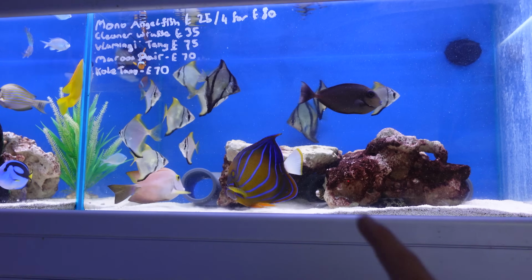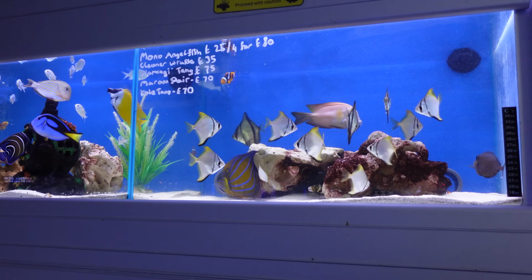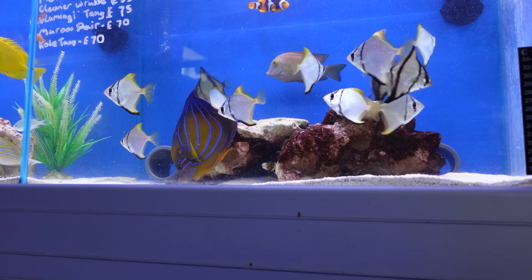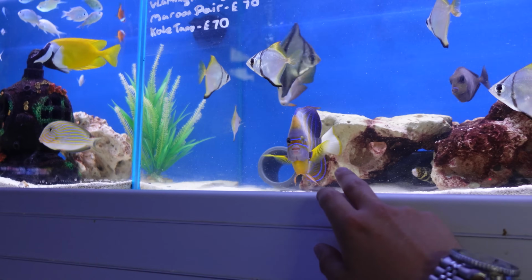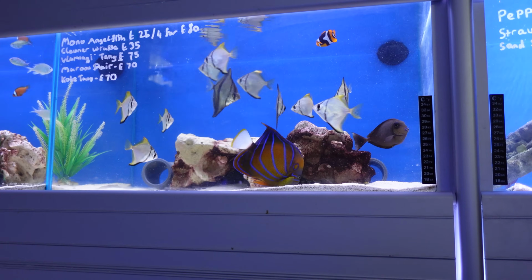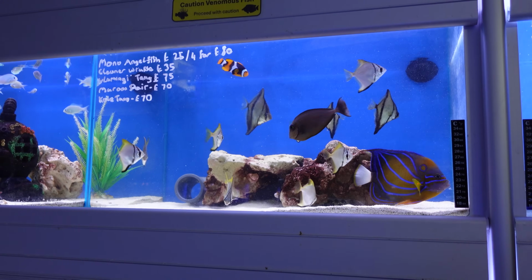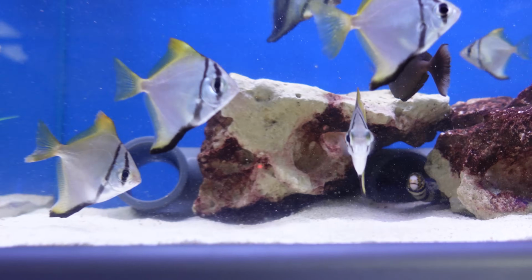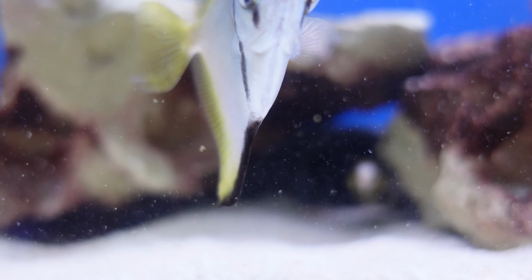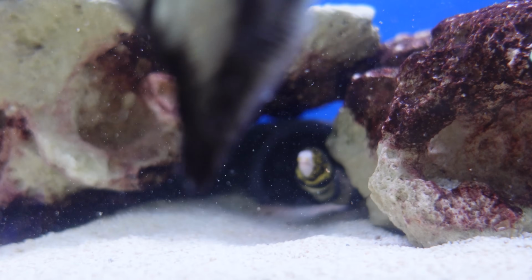Next up we've got the monos, and I saw loads of them in a huge tank on a recent trip to Brighton Sea Life Aquarium. We've also got a lovely angel here. Now I can't remember, it could be an annularis alongside the flamingi or unicorn tang. And then there's a moray, which is a snowflake eel, just tucked in the rocks there. Trying to get some focus on him. Lovely, lovely snowflake eel just tucked back there.